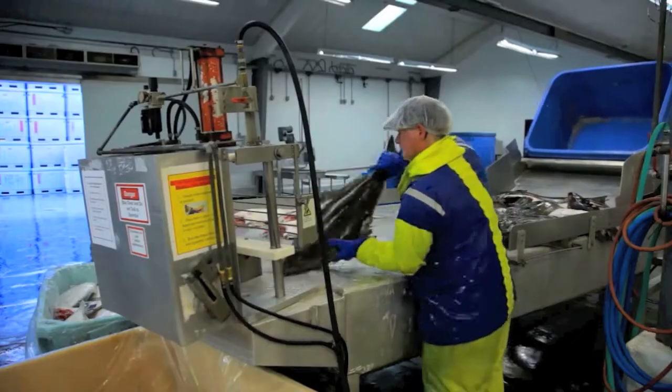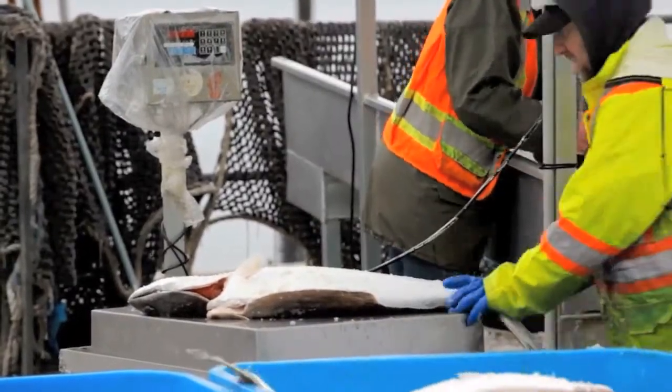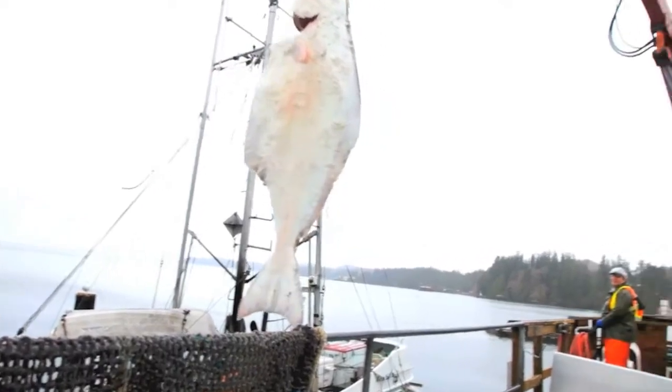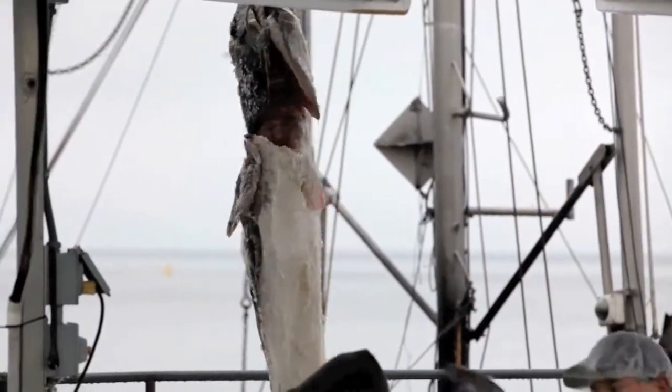This fish was created in about 2008 when a group of West Coast fishermen approached EcoTrust Canada to create a traceability system. They knew that traceability was coming. We decided to do an iterative process, a sort of learn by doing process, where we work with everybody in the seafood industry: fishermen, processors, distributors, wholesalers.